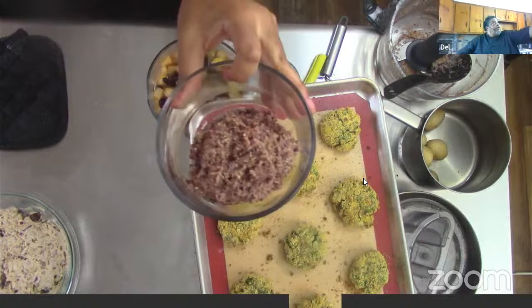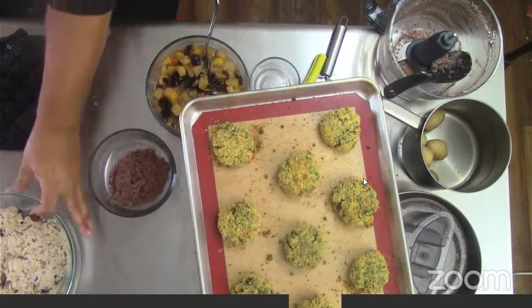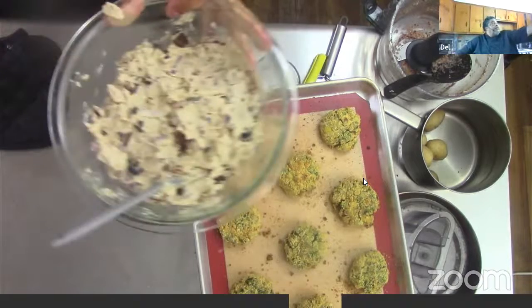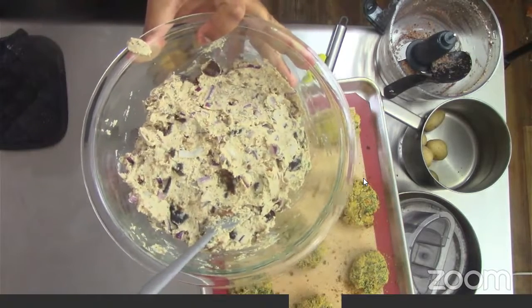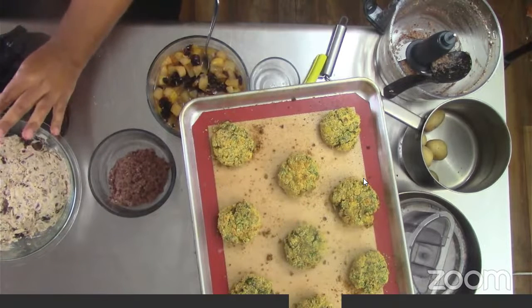And then this is our cranberry pecan spread. Beautiful. And our fig and walnut spread. I know, right? You could actually put any of those on the cakes. I mean, I'd put the cranberry on it, maybe.